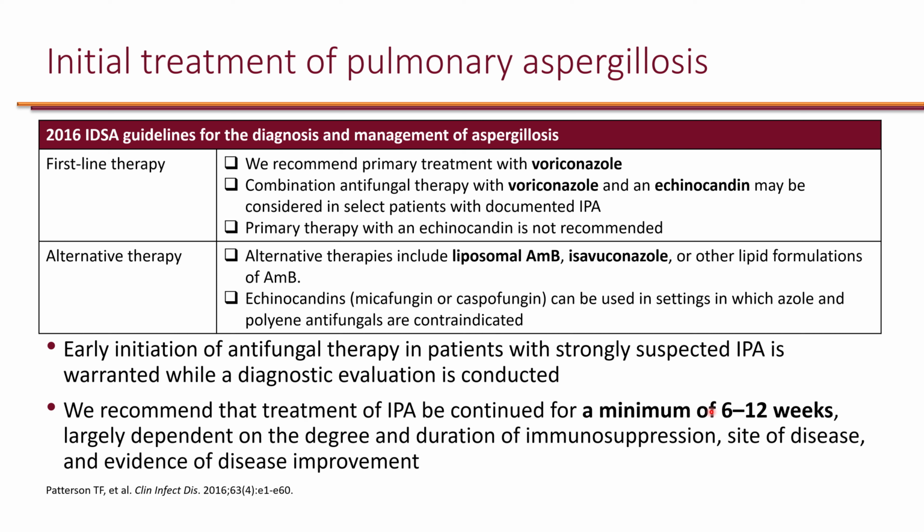So here are the 2016 IDSA guidelines for the diagnosis and management of aspergillosis. The first line therapy that's recommended for pulmonary aspergillosis for initial therapy, and initial means that we're not talking about salvage therapy, meaning somebody has already failed a treatment. So what should we do? Initial therapy is, literally, they just had pulmonary aspergillosis. So we're just starting treatment for the first time.